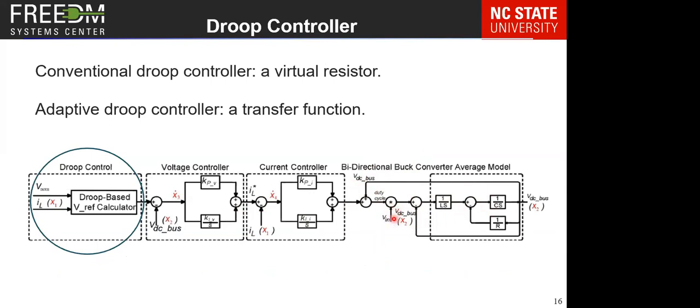We have the first state variable as the output current of the converter. The second one is the output voltage of the converter. The third one is related to the voltage controller, and the fourth one is related to the current controller. And then the last state variable is related to the transfer function we're proposing here.